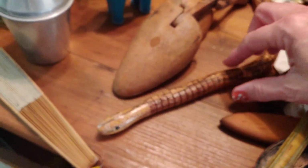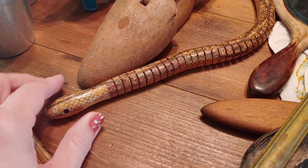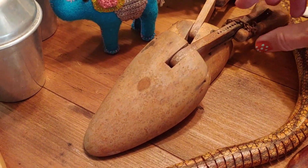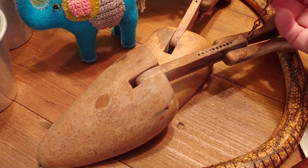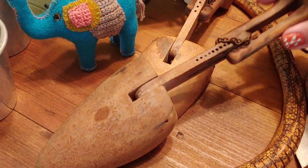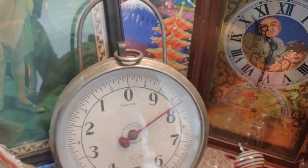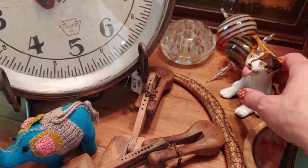Little wooden snake. Yes, that is a little wooden snake. It articulates. Thought that was pretty cool. These shoe stretchers are really neat. They're old, they're wooden, and then this little metal peg with a chain that you put in these little holes. I just thought, wow, what a great display piece. They could actually hang on the wall the way they're made instead of just sitting on a shelf. Really liked those.